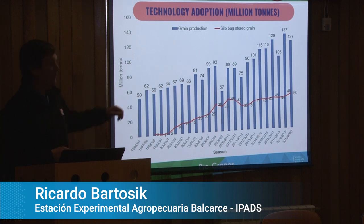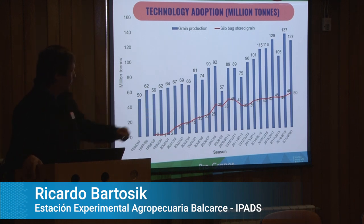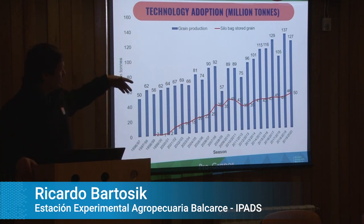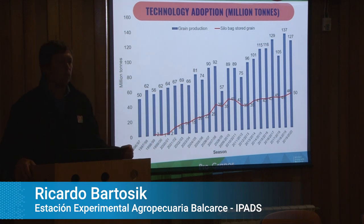The bars indicate the total production of grains in Argentina in millions of tons from 1996 to 2020. And in red, you see the amount of grain that is being stored in silobags. You will see that we have an impressive adoption of the technology in our system. In the last 2-3 years, we are at 55 million tons of grain stored in silobags. This is about 40% of our production, any kind of grain. So for us, it would be impossible to have this increase in productivity without the silobag technology.